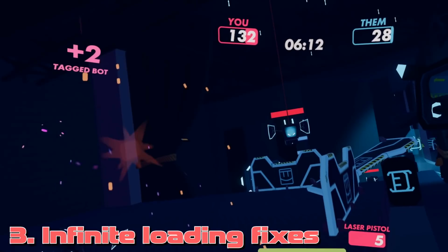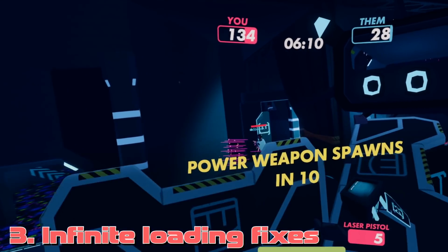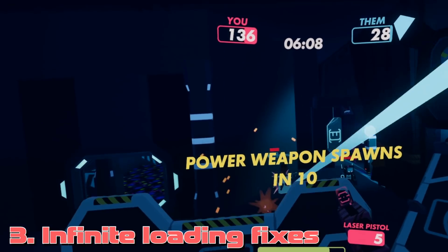They also talked about how they're working on making infinite loading screens basically stop happening and that they're rewriting a lot of that code. So they said that hopefully there should be some improvements in the amount of infinite loading screens that you get coming in the next couple of weeks.